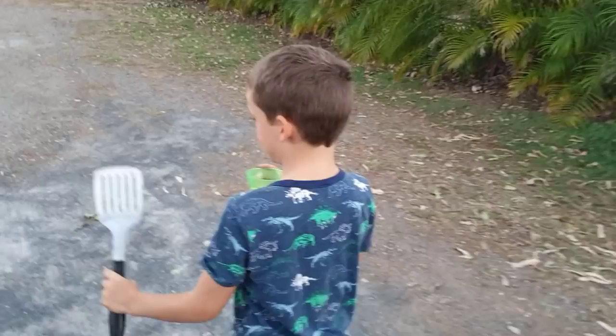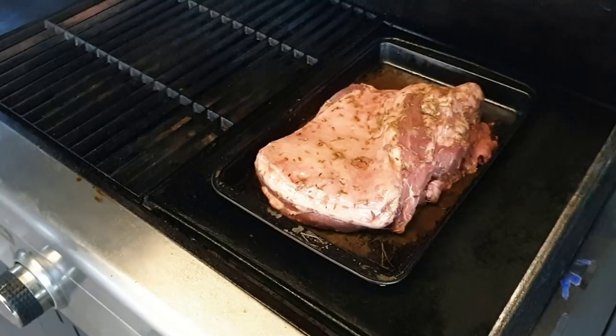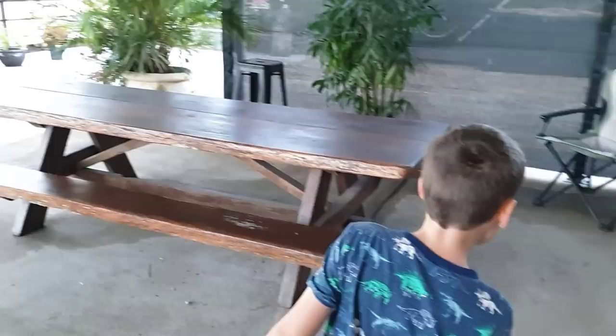Going down to check out the wharf, aren't we, Haz? What's down there? A barbecue. So we're going to use the barbecue. We set up the barbecue. We've got butterflied lamb tonight. Just going to cook it on low on a tray. We're going to set up to have dinner here as the sun goes down.